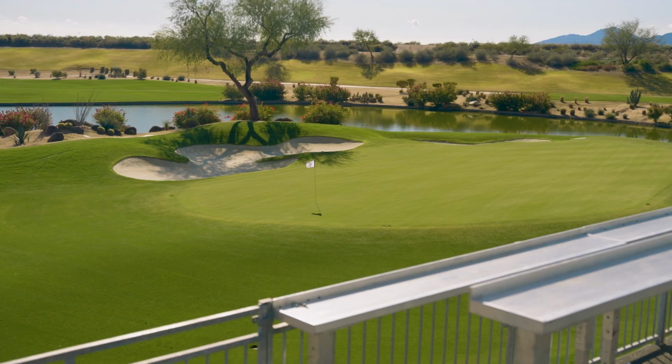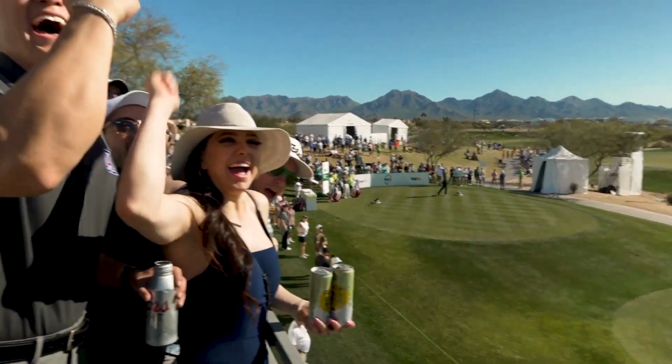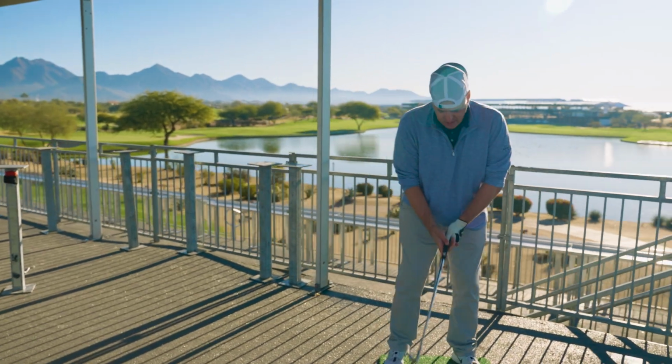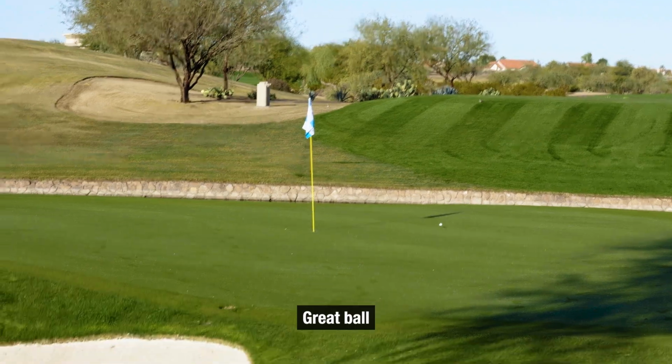There are 3 holes of visibility of golf there, and it's really turning up as far as a venue for our general consumers. And we know you Breaking Par guys know a little bit about the Fairway House. I hear you guys were hitting some shots out of there last year.